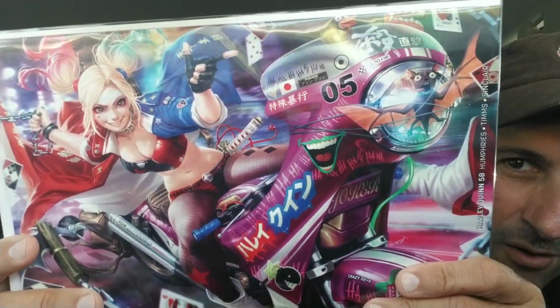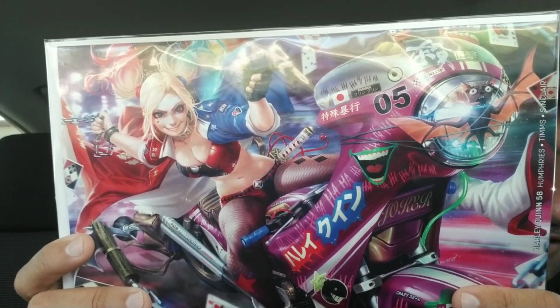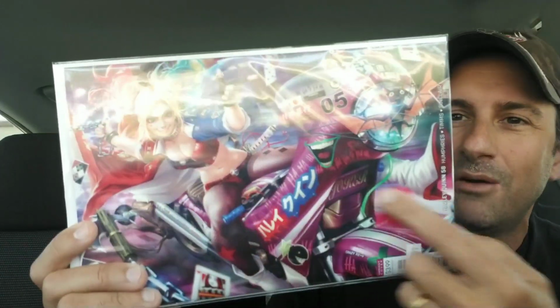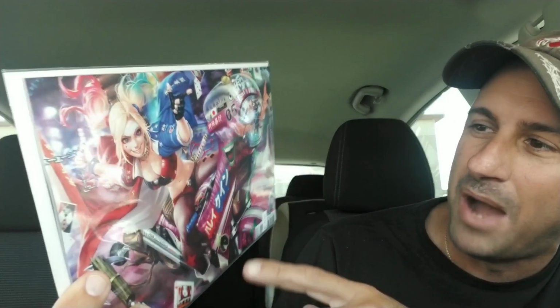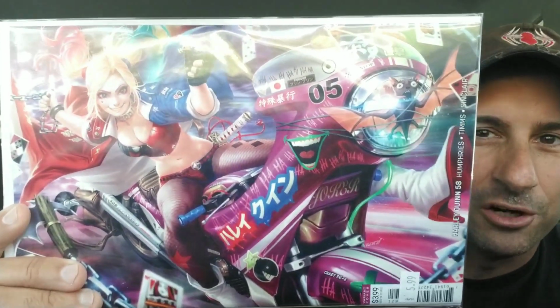Going with that, I wound up getting the variant cover for this one. I forgot the type of statues that they sell that make this version of Harley Quinn, but I saw this cover and thought, oh, this is cool. I feel like DC is starting to do these this year, where the covers are on the side. I think that might be their new thing this year. You've got Harley riding the bike, she's got her playing cards, and there's a chain. It's very anime style, so that was a cool cover for that one.